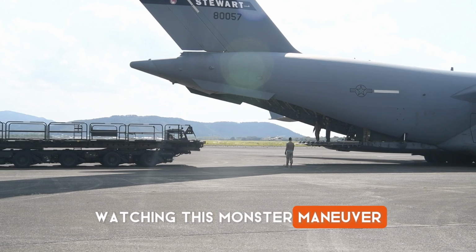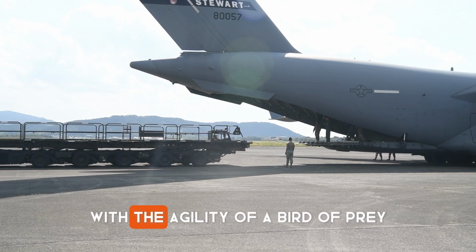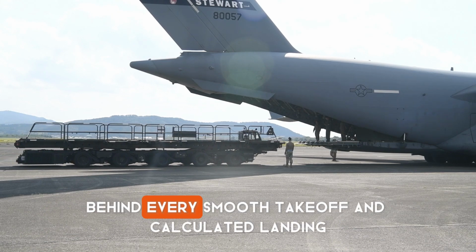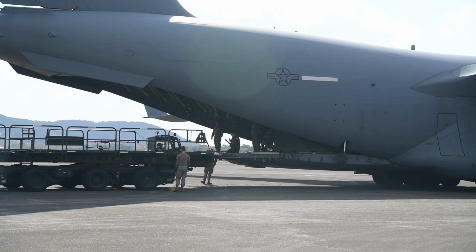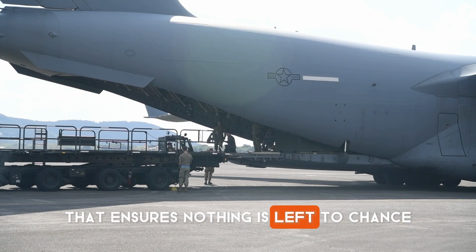Watching this monster maneuver during intense flight operations is like witnessing a flying warehouse with the agility of a bird of prey. But make no mistake, behind every smooth takeoff and calculated landing lies a web of rigorous coordination, split-second decision-making, and elite crew performance that ensures nothing is left to chance.